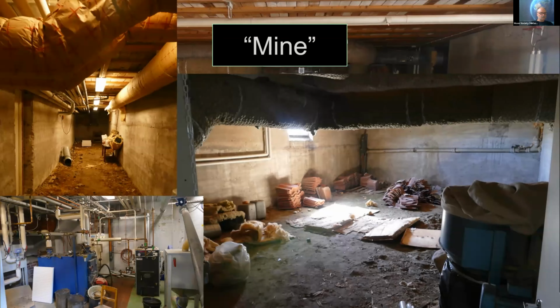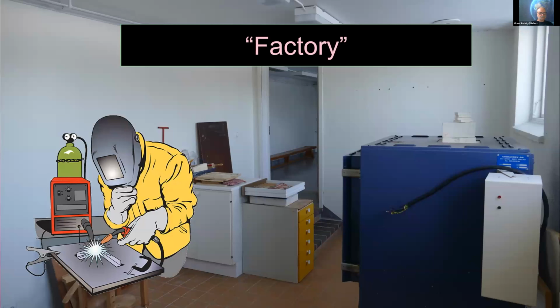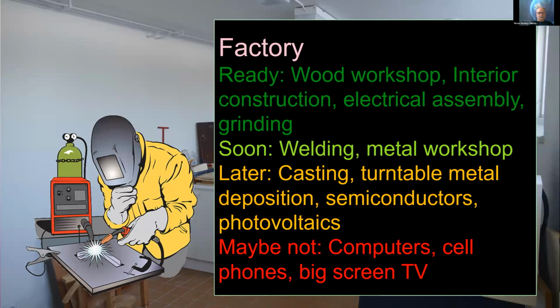Oops, I'm running low. There are some pictures from the mine. I'm running low on time, so I'm trying to speed things up. Factory: haven't actually done anything. There is a wood workshop. I have made rooms, but I have used wooden beams for that. Electrical assembly, grinding.